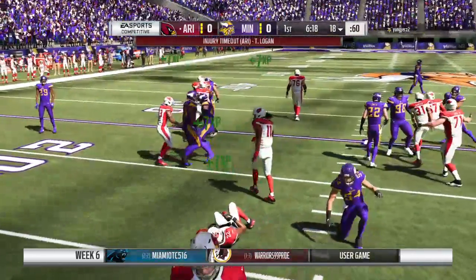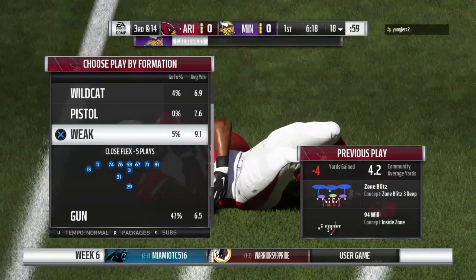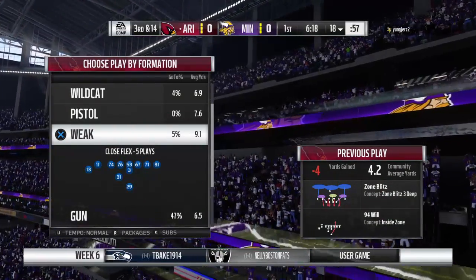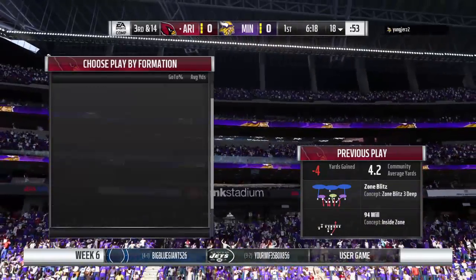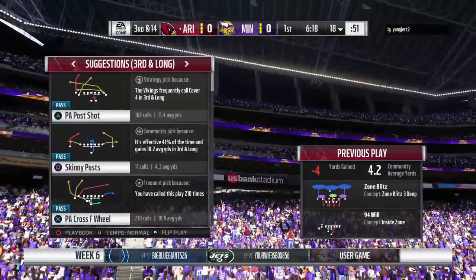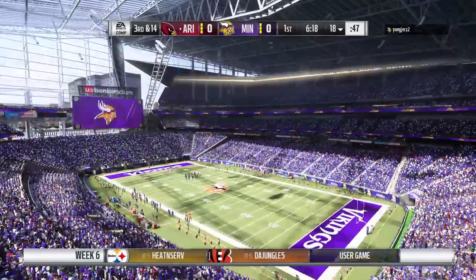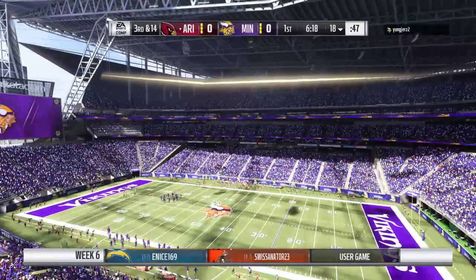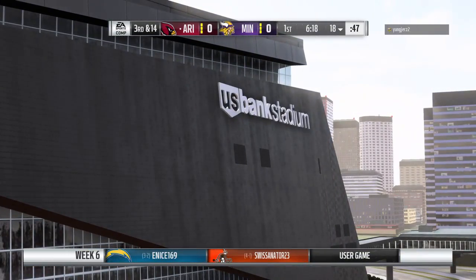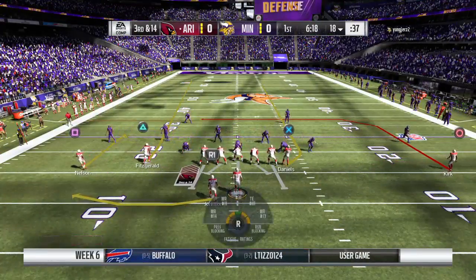Former Tar Heel T.J. Logan. And he is met quickly in the backfield. Down he goes, folded like a lawn chair. So certainly not the start they were looking for here as they come up on a 3rd and 14.